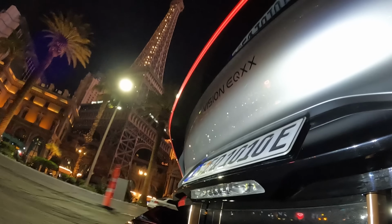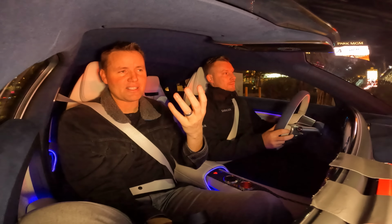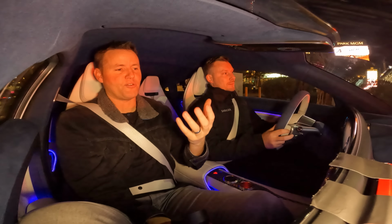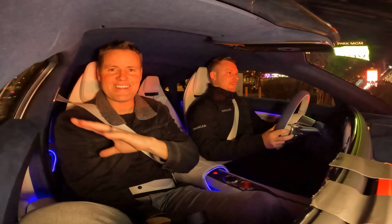So anyway, it's just little things, but it's these little cues. But honestly, I don't know. You guys know our colors for the What's Inside channel are light blue and gray, and this car is light blue and gray. So I just have a thing for it. It's just soothing and nice inside.